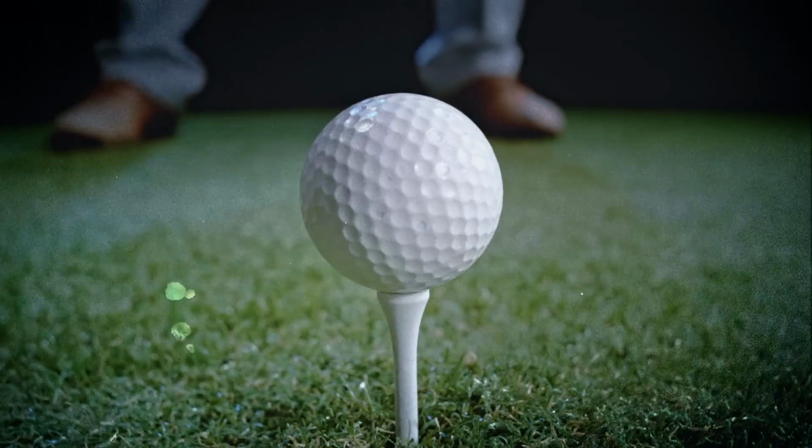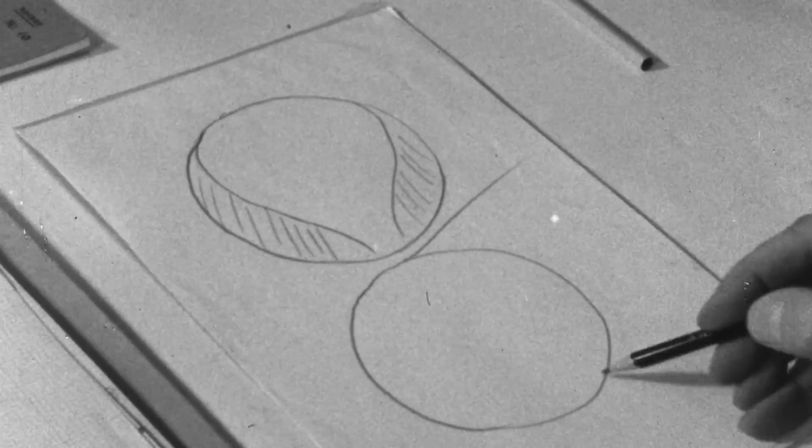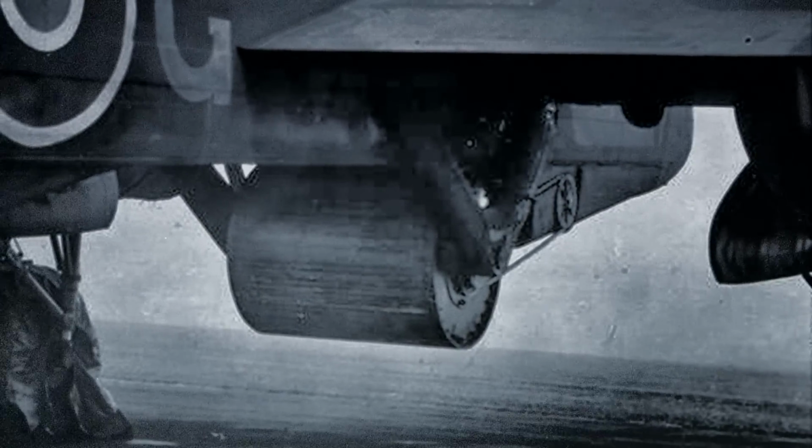He realizes something about the golf ball that may actually help with the bouncing bomb. And that is that the golf ball has these dimples. Because of the way the dimples work on a golf ball, it actually helps create the backspin. Barnes Wallis and his designers actually incorporate this into their bouncing bomb, even to the point where they're calling them the golf mines.